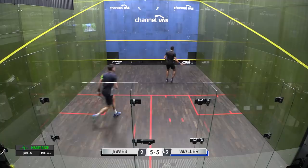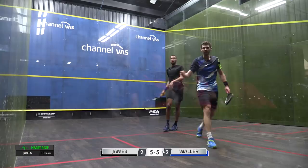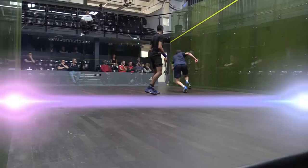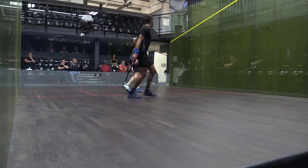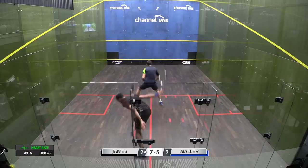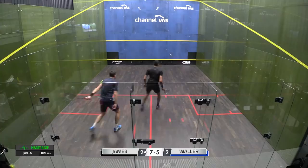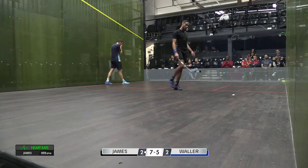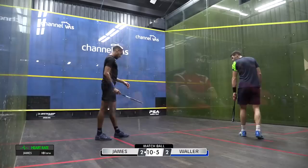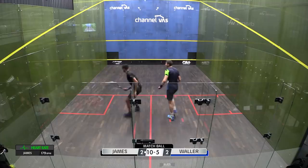Waller's doing some work here. Oh! Hand out 6-5. In the fifth as well. That's a long way to go here. Well, there isn't that long, but it's pretty close here in the fifth is what I mean. Still some work to do, but that was pretty slick. Look at that. Declan James, I'm sure he's fully aware that his ball was good. It's the maddest game you've ever played. The maddest game. Scrabble.